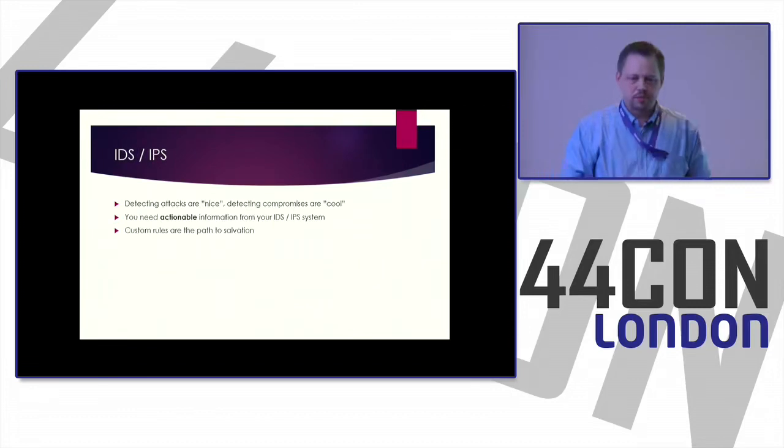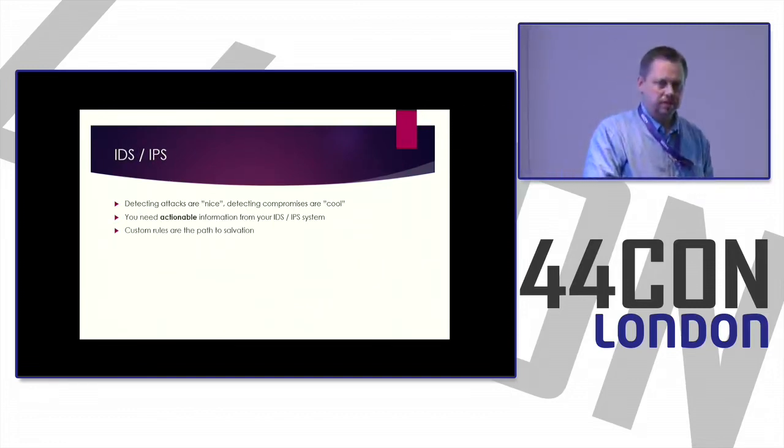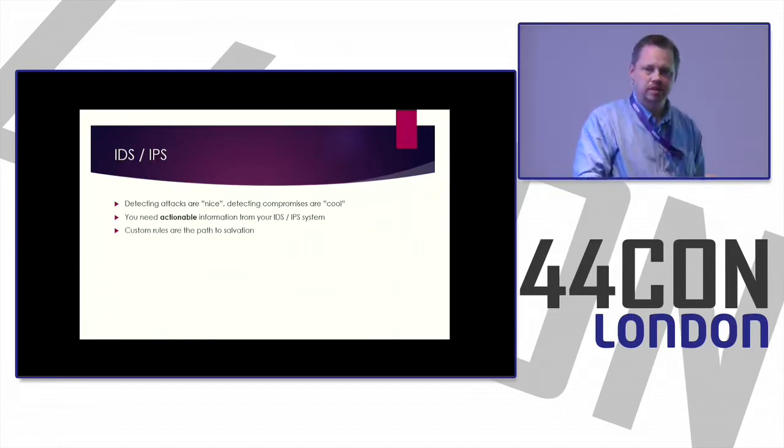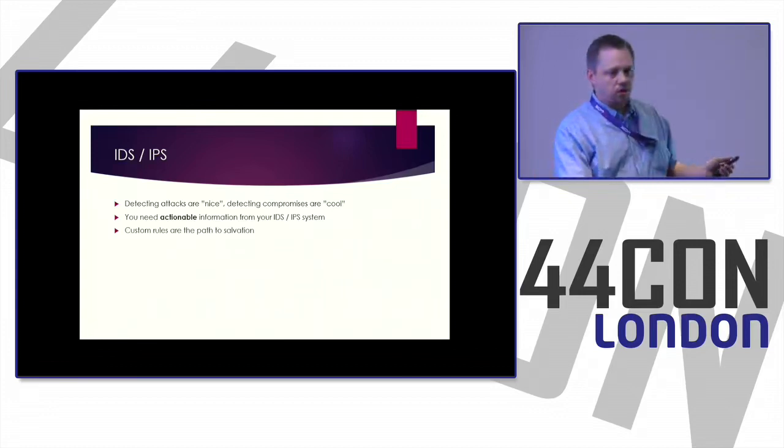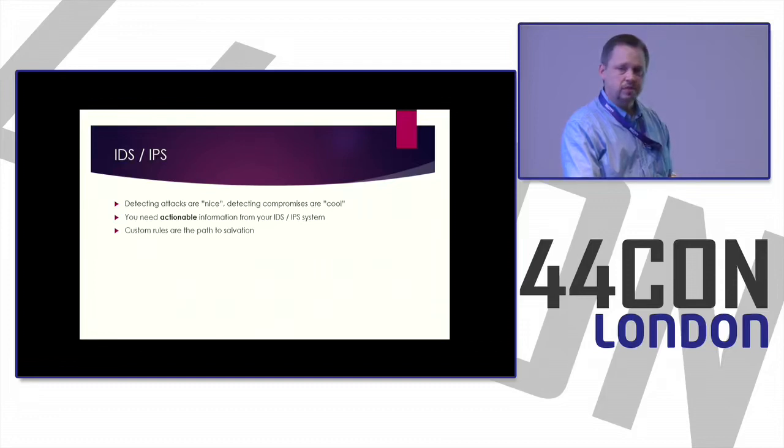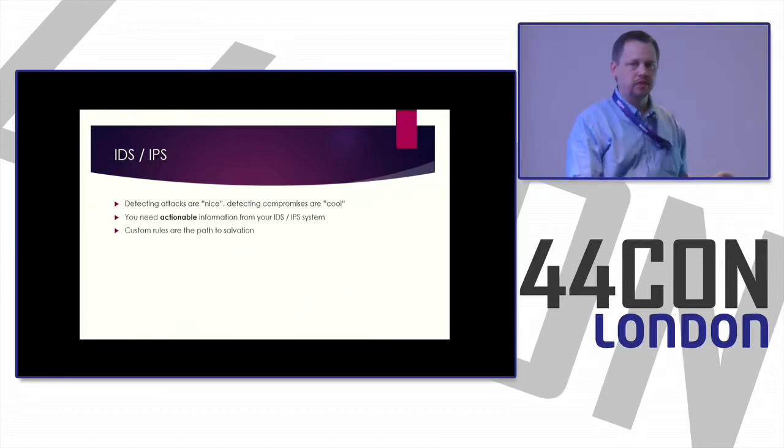The IDS IPS, most of the time, is just looking for attacks. But I'm more interested in: did they succeed? Did your IPS find any kind of sign that the connection actually did work? Was there another connection made outbound from the potentially compromised system? So you can use the vendor-supplied rules. Some vendors do look at signs for compromise. But if you have an IPS that you can write your own rules for, you can use your IPS to hunt down infected systems that your vendor doesn't know about yet.